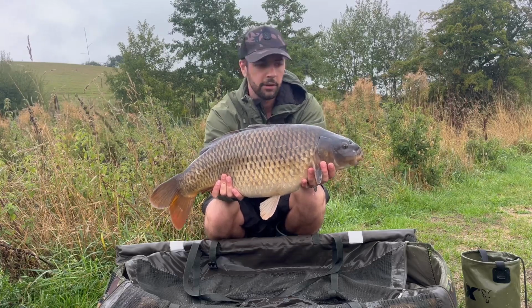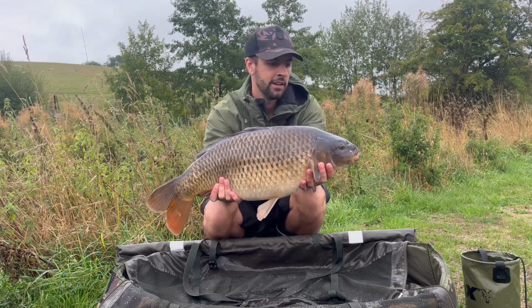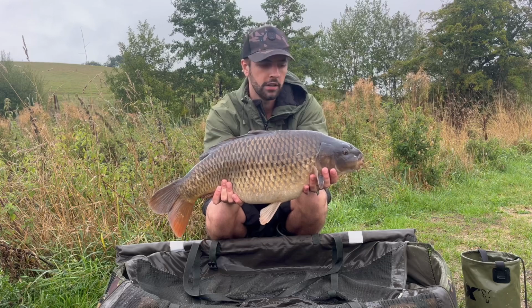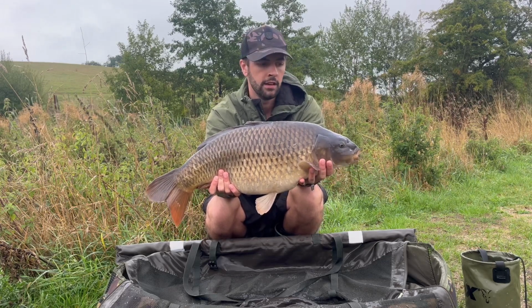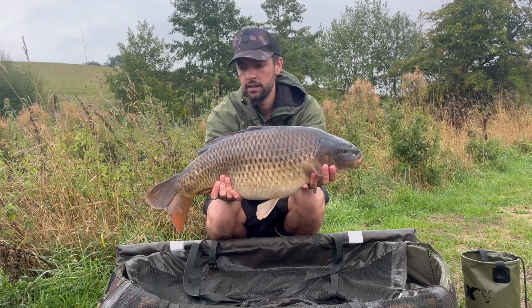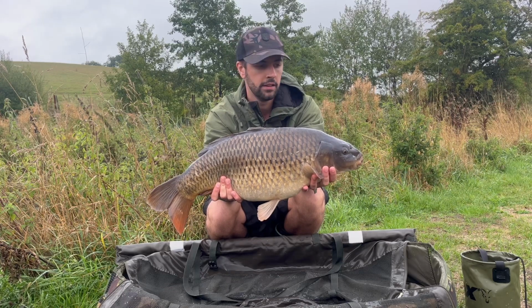So there we go guys, we're off the mark. First fish, didn't take long. This is a 14-pound common, and it's just come on the right hand rod. So that's the one that's on the little Illusion D-rig with a little brown krill wafter. But yeah, just fishing tight up to the reeds towards the island.